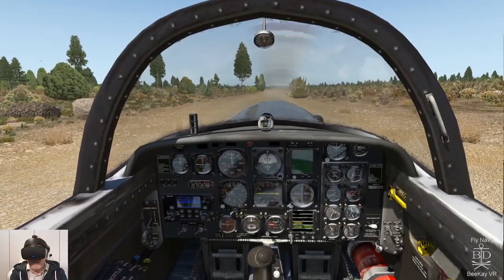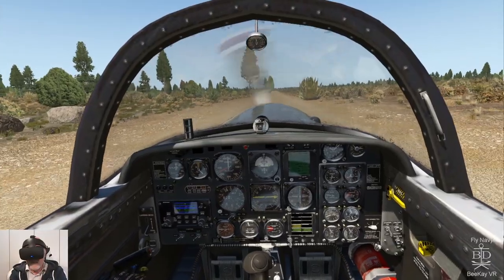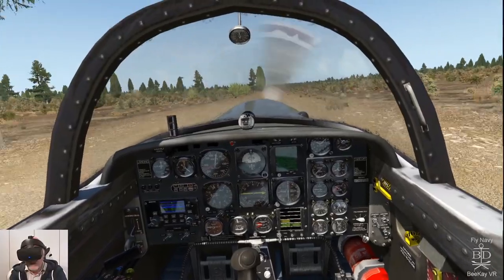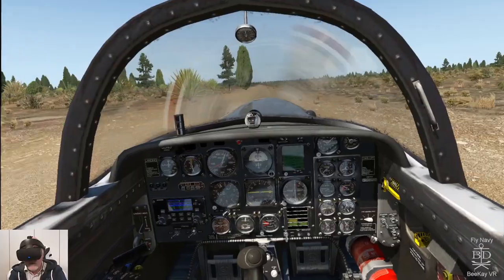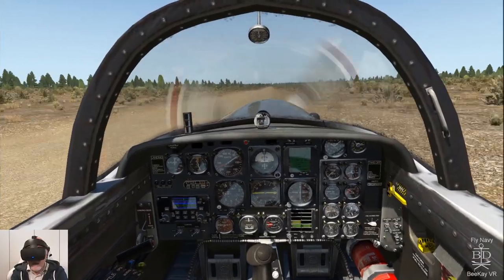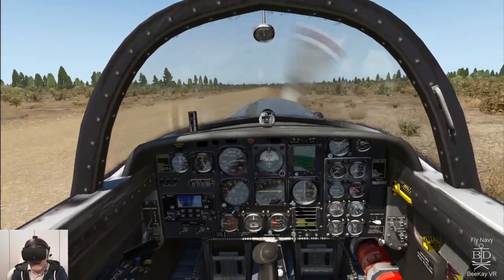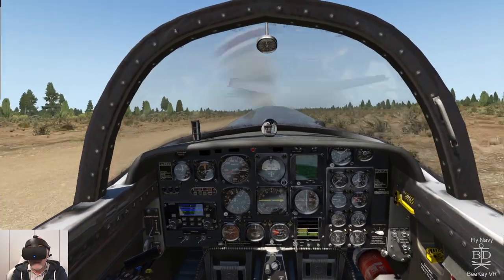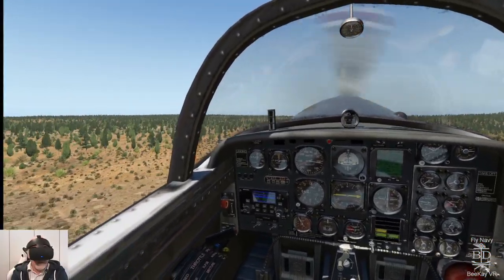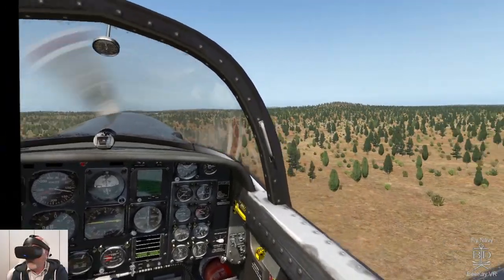Okay, no further ado, let's throttle up, release the brakes. Normally we don't need flaps. So let's pass this tree. A hundred miles, that's our rotation speed roundabout, and up we go. Gear up, we don't have flaps, so we have to go this way.